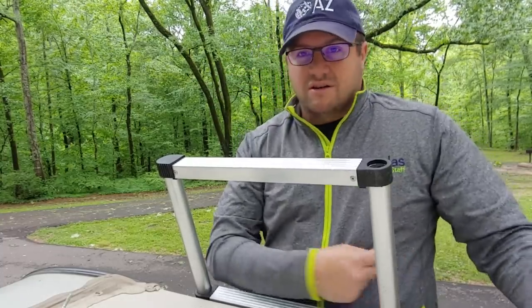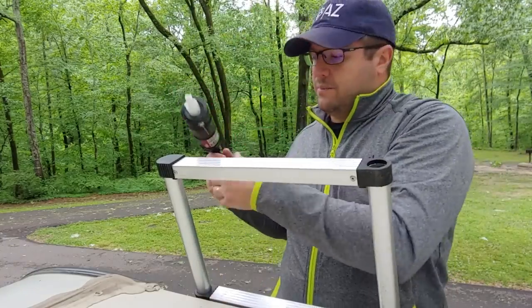with this caulking I've talked about already. So we're just going to go and finish up this side here.